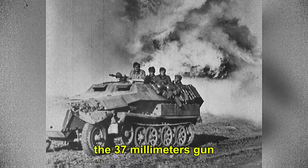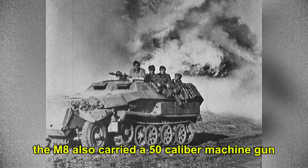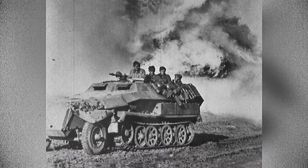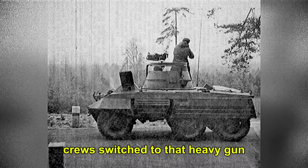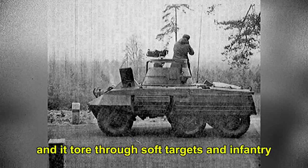The 37mm gun wasn't the only trick up its sleeve. The M8 also carried a .50 caliber machine gun mounted on the turret for anti-air and close defense. When the terrain got too tight, or the 37mm ran out of shells, crews switched to that heavy gun, and it tore through soft targets and infantry like lightning.